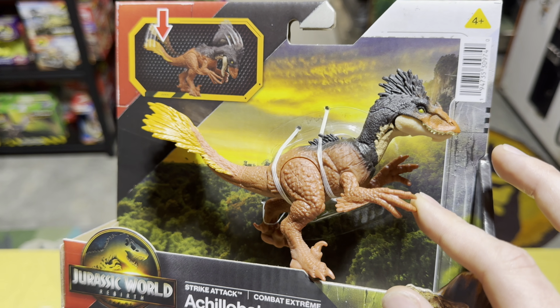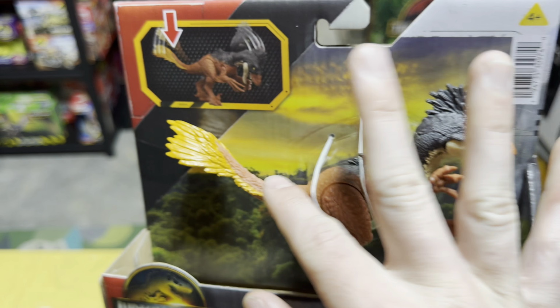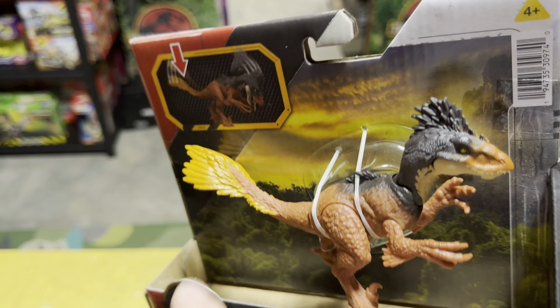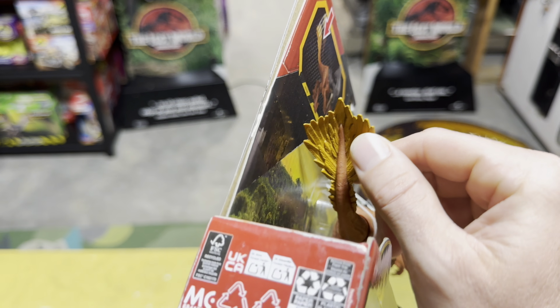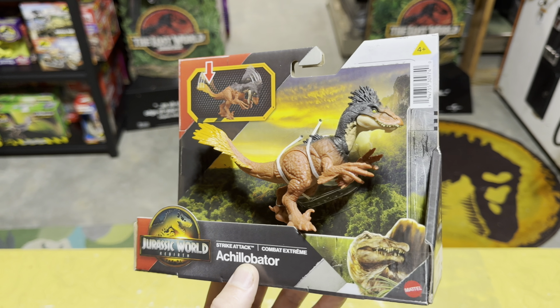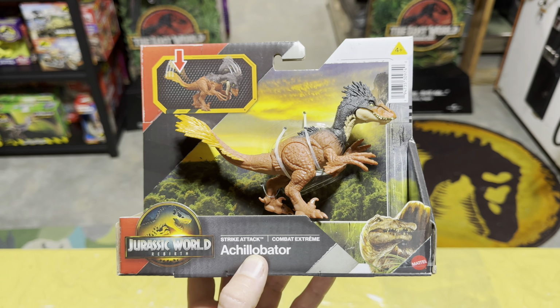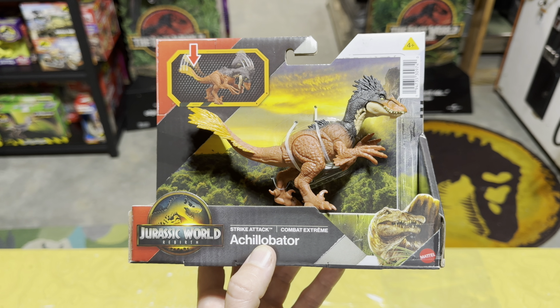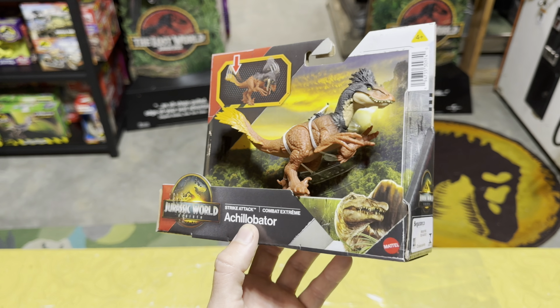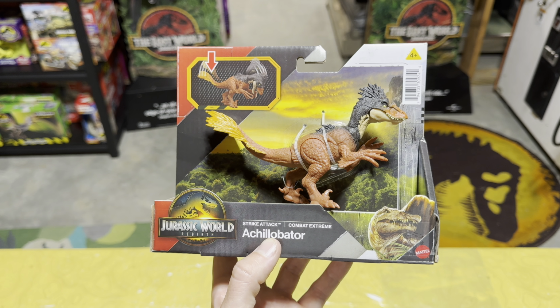I know we don't have painted claws or anything, but look at how we have these different paint textures all the way through the head here, down into the body a little bit, and then we get this vivid yellow paint on the tail to really highlight those feathers that are coming off. Honestly, this is just a really cool figure, and not just the best one in my opinion from this wave, but this is probably the best strike attack we've gotten from Rebirth so far, and one of the better strike attack figures we've probably ever gotten.